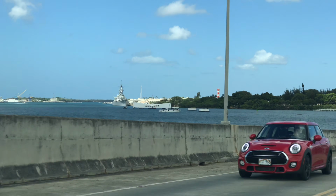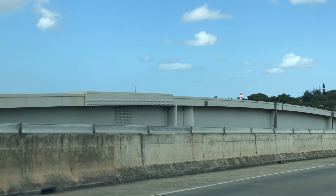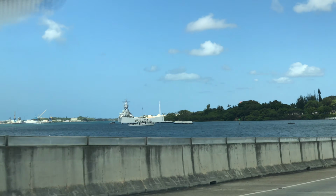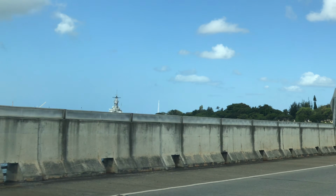On the way to Ford Island, you can see the USS Arizona Memorial, but you can't go on there anymore due to cracks in the foundation, which is disappointing. The USS Arizona battleship, sunk in the Pearl Harbor raid, is actually sitting bow to bow with USS Missouri, which is where we're going. Here at the USS Missouri battleship, let's go check it out.